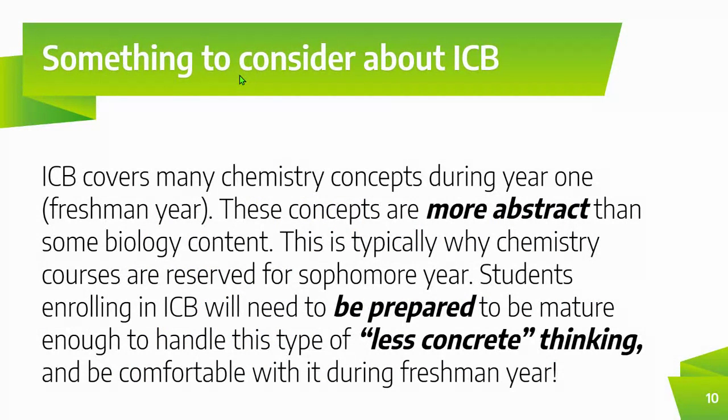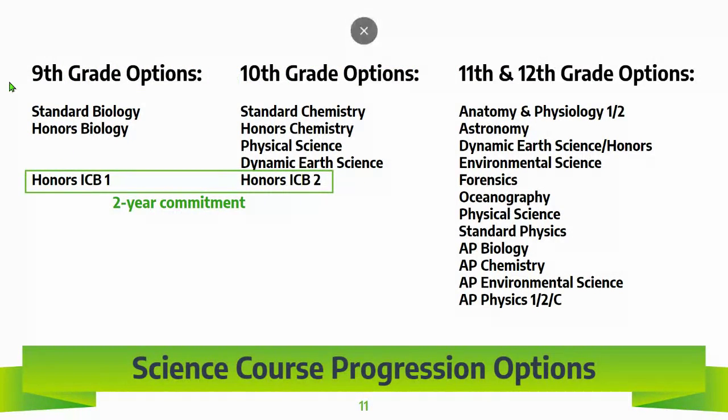Again, this slide just presents the idea that you should be prepared for more abstract ideas. This is chemistry, which is usually saved for the sophomore student, but we're pushing the envelope a little bit with our top freshmen. Okay, this slide provides an outline of their future.